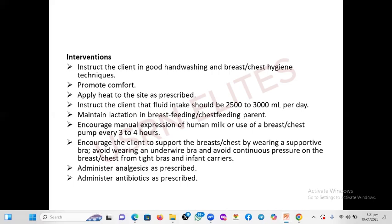Don't use soap on the breast. It promotes comfort. You apply some form of heat. Okay, should I say heat? Not heat. Let's replace the heat with warm compresses. So apply warm compress to the sites as prescribed.